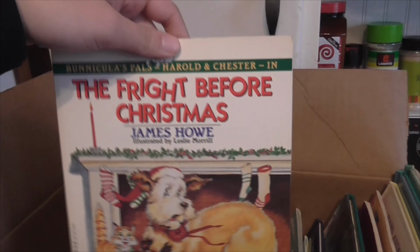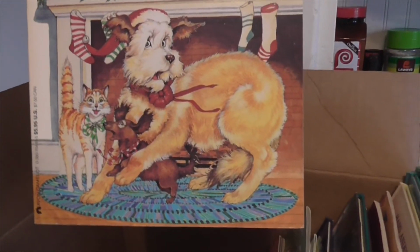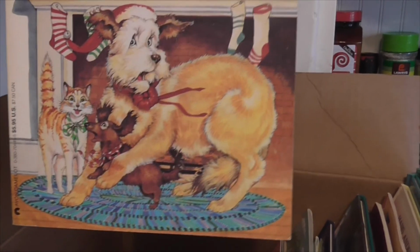Oh, this one was cute. The Fright Before Christmas. It's a little dog and cat. Or two dogs. A little wiener dog. Long haired wiener dog, it looks like. So, yeah, or dachshund. I love The 12 Dancing Princesses. I always loved that one. Another Hansel and Gretel. Jeez, this is definitely an arm workout.